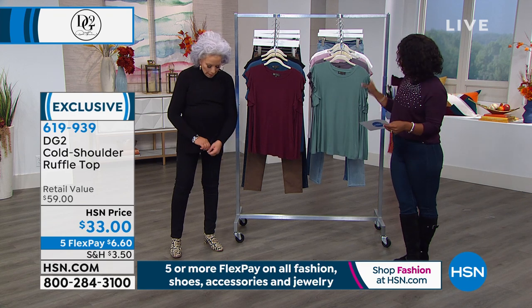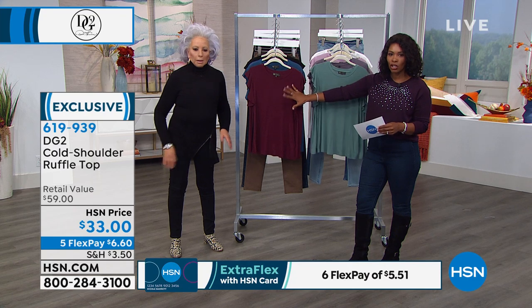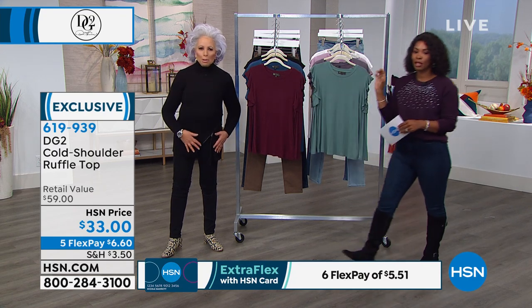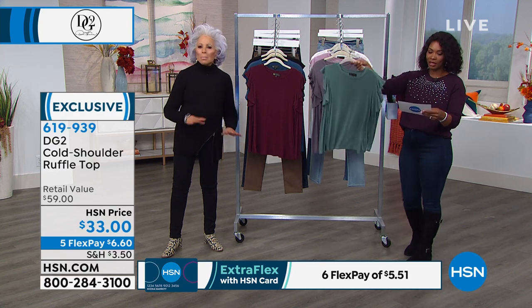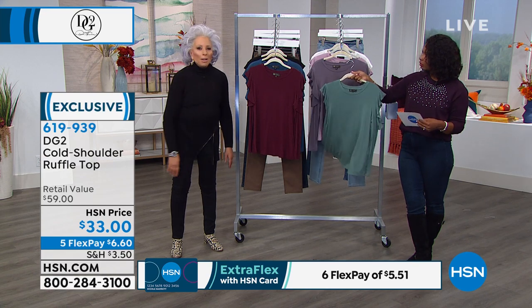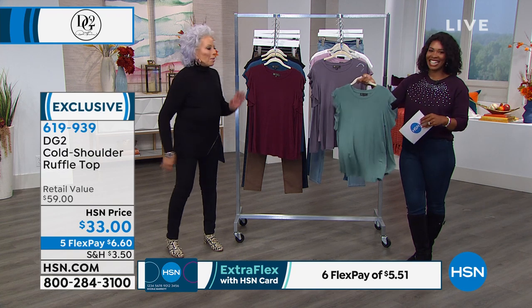Okay. We've got more. Cold shoulder, ruffle top. We haven't given you any peeks of this. Don't forget about this turtleneck, too. If you are just joining us and you missed the top of the show, my zip print turtleneck. So cool. Brand new. So London, Paris, Milan Fashion Week. You're going to fake everybody out, they're going to think it's a $200, $300 sweater. Not a DG2 on HSN.